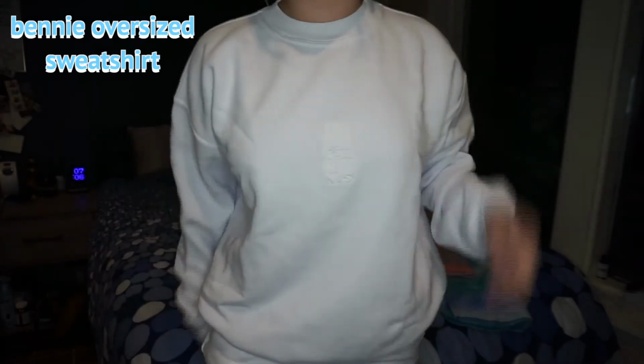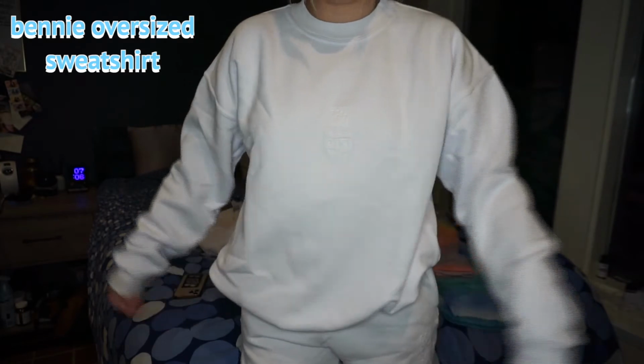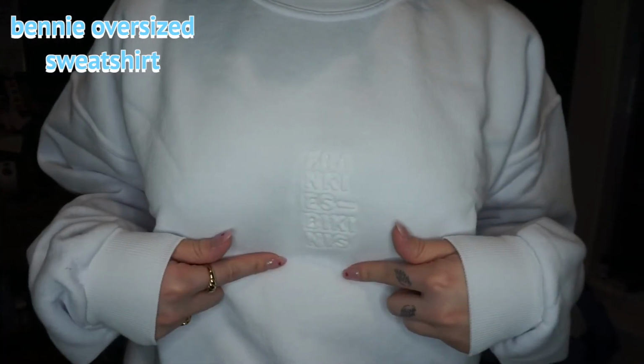So here we have the crew neck. I actually like this fit a lot better than the hoodie because it's the oversized fit. This only comes in one size, one size fits all, I guess. Certainly it's not very body inclusive if you ask me. But it's still oversized for the more petite to average girls. But it's really simple, just like the hoodie. Same print, stitching here, and that's it.